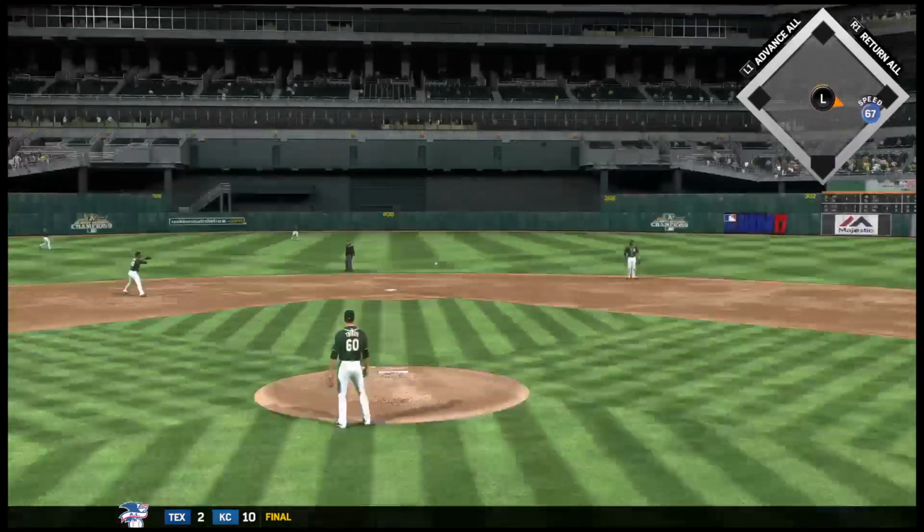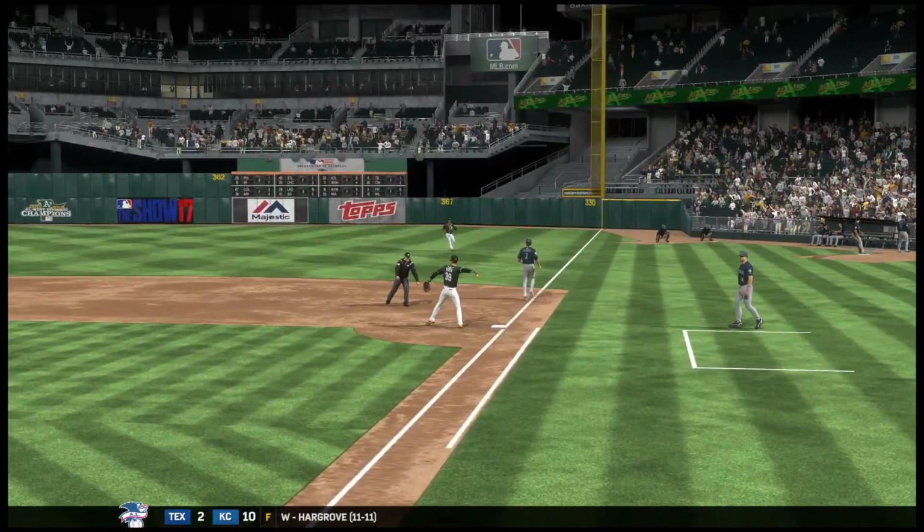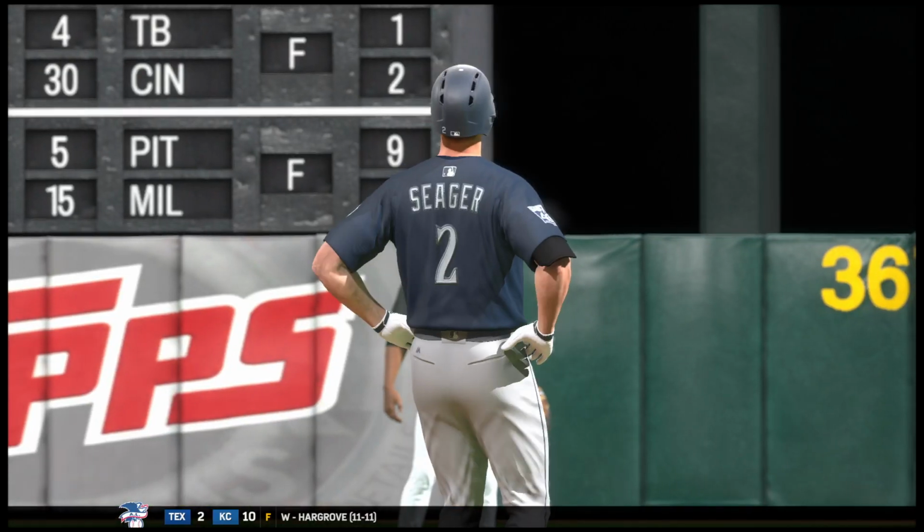Did it look to you like he was guessing on the pitch? Oh, certainly it had to be, Matt, but if he was, he obviously wasn't looking for that pitch.